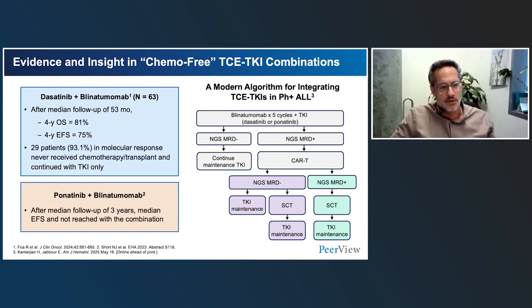Now, the challenge with this approach is that among the few relapses we see after chemotherapy-free approaches in Ph-positive ALL, many have been extramedullary and in the CNS. There are different approaches to mitigate this and reduce the risk of CNS relapse. Our colleagues at MD Anderson, Eli and colleagues, have been increasing the intrathecal chemotherapy given during the regimens. Other groups have been introducing a few cycles of intermediate-dose systemic methotrexate to reduce the risk of CNS relapse.